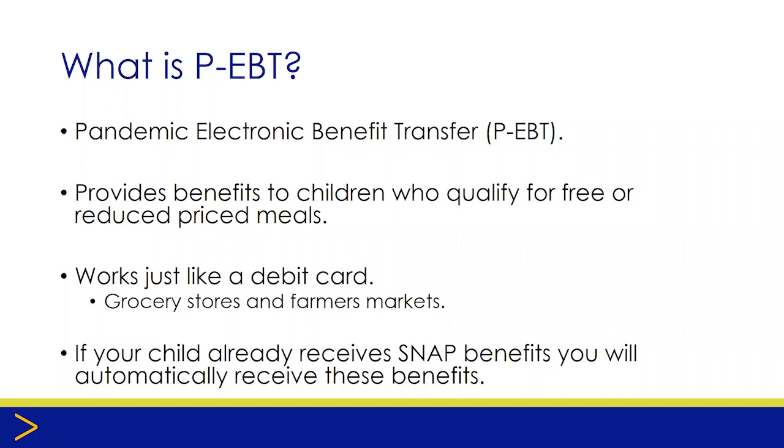If your child does not currently participate in SNAP, but does qualify for free or reduced price school meals, which means that they qualify for P-EBT, there is a short online application that will need to be completed.